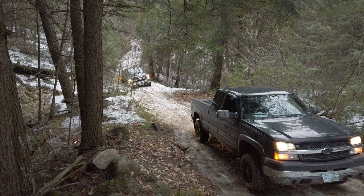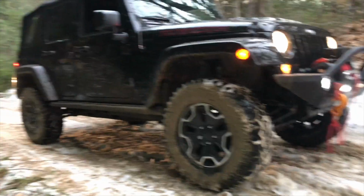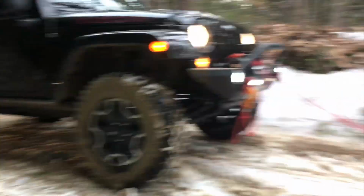It's really not that they don't have enough pulling power, it's that they have no traction. You can see that the truck is just spinning on ice, and the Jeep is kind of just digging a hole in the snow right there.